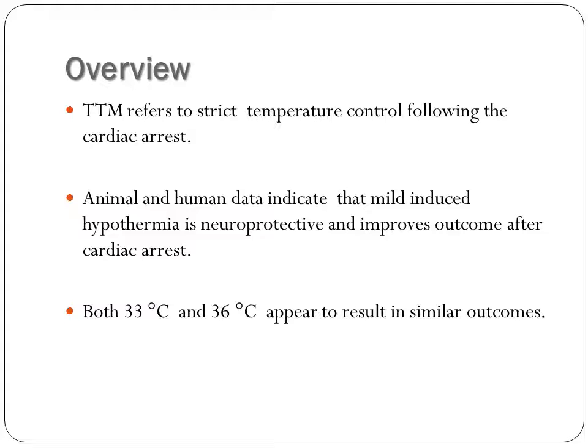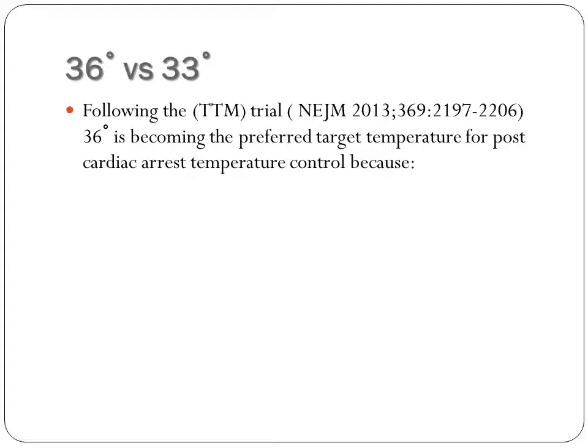And we can say that 33 degrees was the target. But following the TTM trial in 2013, we find that 36 degrees is becoming the preferred target temperature for post-cardiac arrest temperature control, and that's because of several reasons.